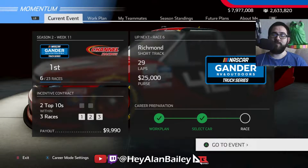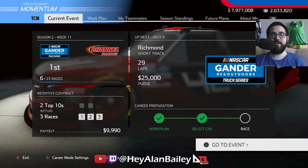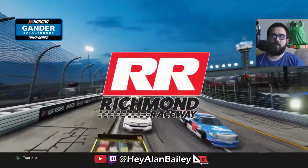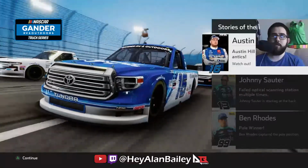So without further ado, let's drop the green flag out at Richmond. Doubleheader. Let's start with the trucks. Let's go. And oh yeah, we're going with that COVID feel. No practice, no qualifying. Starting in the back.